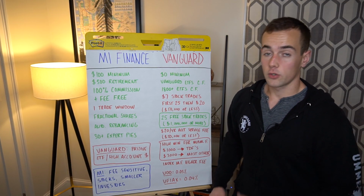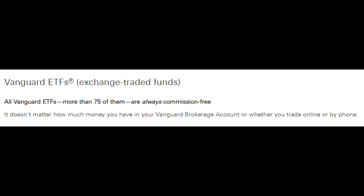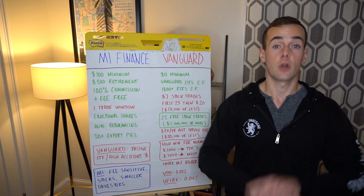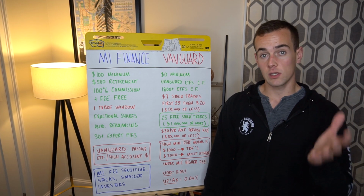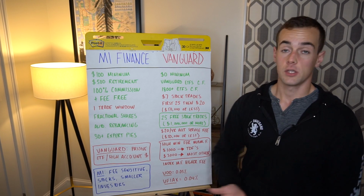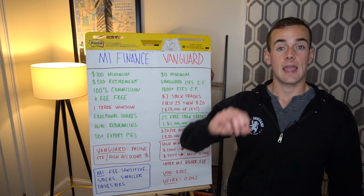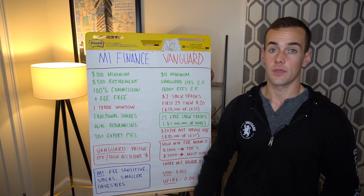Now, as far as Vanguard goes, there are some commissions that you should be aware of as an investor. All Vanguard ETFs are 100% commission-free on the platform, regardless of how much you are investing with them. And they also offer over 1,800 ETFs from over 100 different fund companies that are also completely commission-free. So if you're solely looking at this from an ETF investing perspective, it's a pretty good deal here. You can trade any Vanguard ETFs and over 1,800 other ETFs completely free, unlimited trades on the platform.